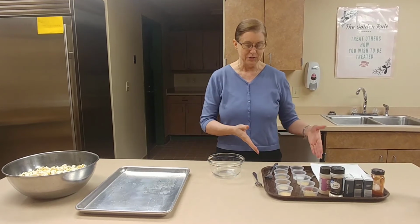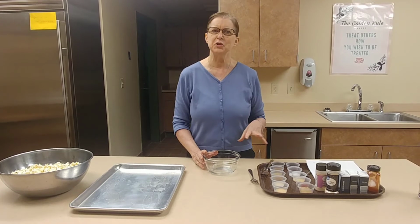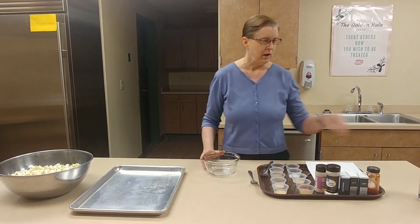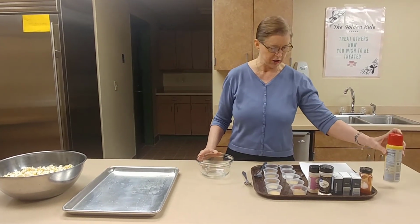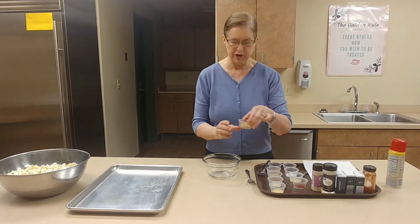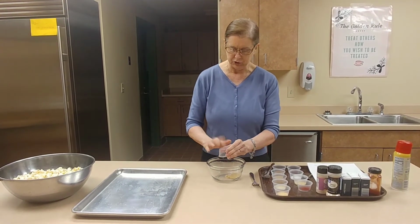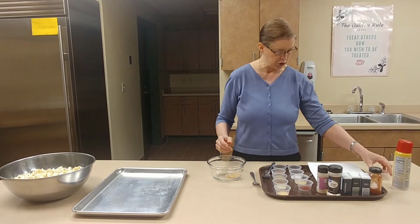And as you can see, we have quite a few spices going into this one, but it should be most of the spices that you have at home. And again, we'll be using our cooking spray to help coat our popcorn. This one starts off with a tablespoon of brown sugar, because in barbecue sauce, you do have a bit of sweetness with brown sugar.